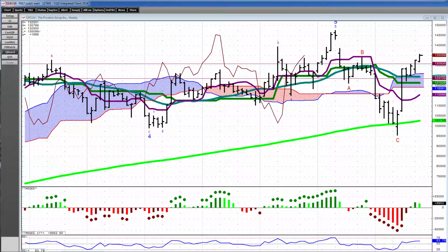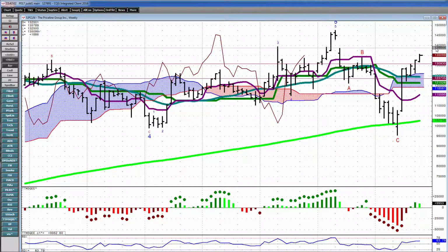And Priceline held up well through this whole thing. And this looks like it can go another $30, $30 to $40 to go up to this 1388 level and retest this gap that it broke from in November.